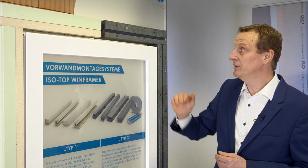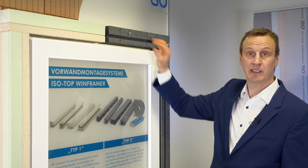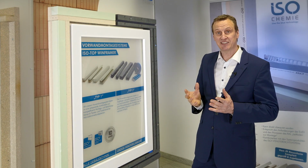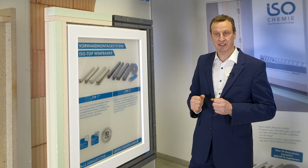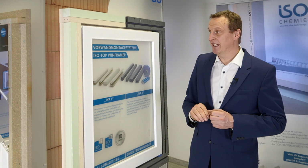The second type is WINFRAMER Type 3, which is made from a thermopore, a high-density EPS. This system is available in sizes from 80 to 180 mm. Both systems can be used to install windows in the thermal insulation level and offer optimum load transfer and sealing of the window. WINFRAMER Type 1 has been further developed to create WINFRAMER Type 1 E30.